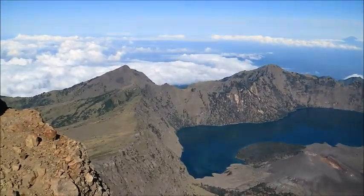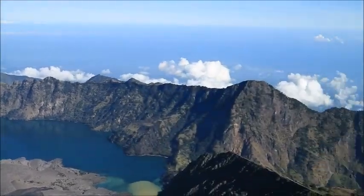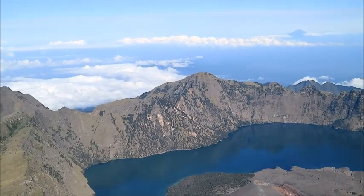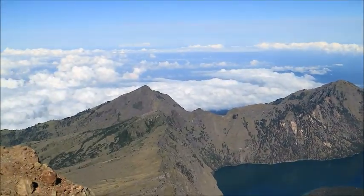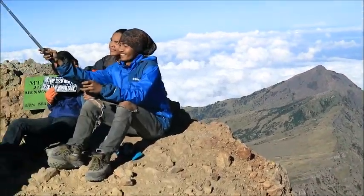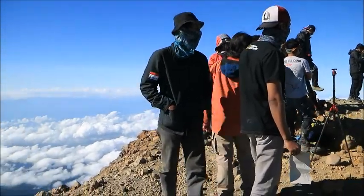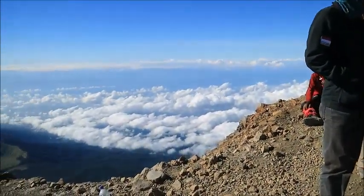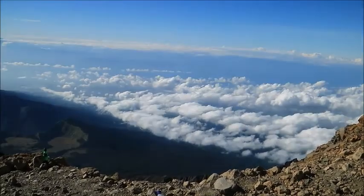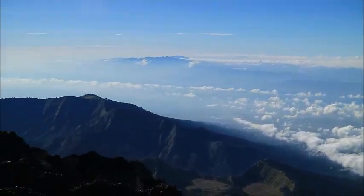I can see 1, 2, 3, and this is the 4th distinct summit on the rim of this caldera. And of course, I'm now standing on the highest summit of all. It's the summit of Gunung Rinjani. Tough climb, but hugely rewarding.